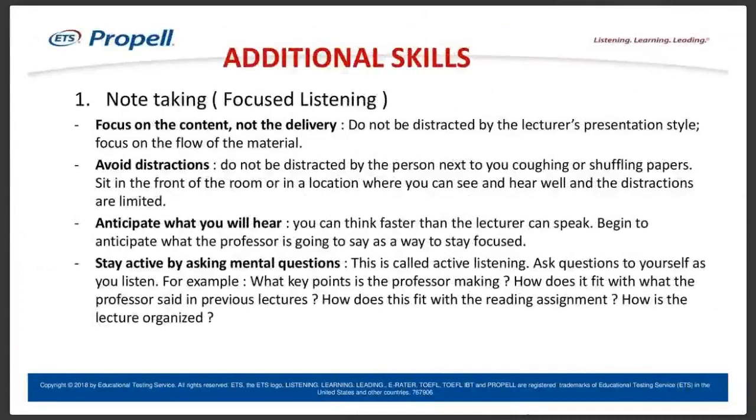Some other additional skills that are automatically developed in the TOEFL iBT test, and which are imperative for scoring high grades, include note taking. You are allowed to take notes, and note taking is a special skill that needs to be developed by the test taker. The success or high score in TOEFL iBT to a certain extent also depends on how well you are able to take notes when you read, when you listen, etc.